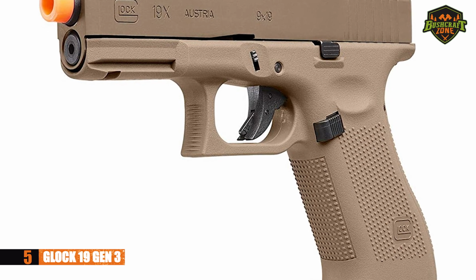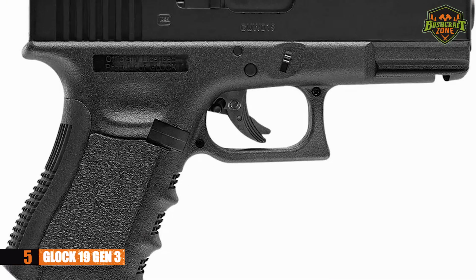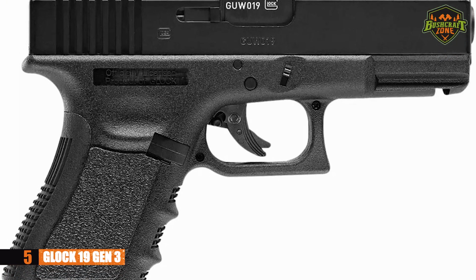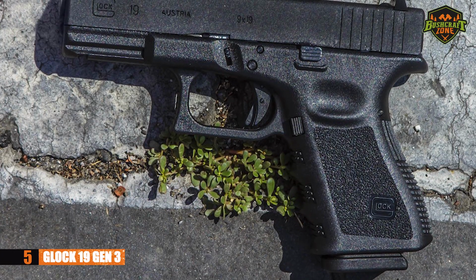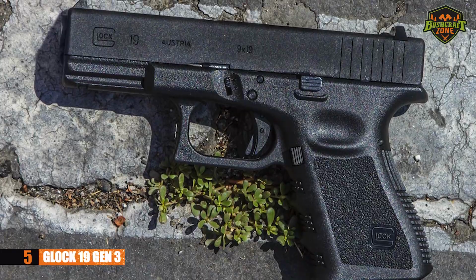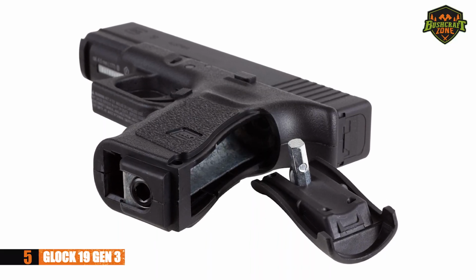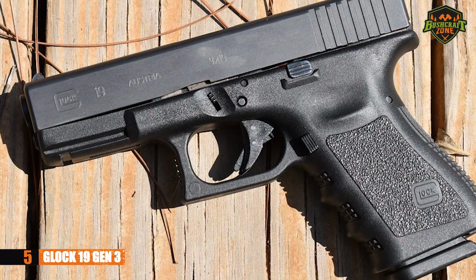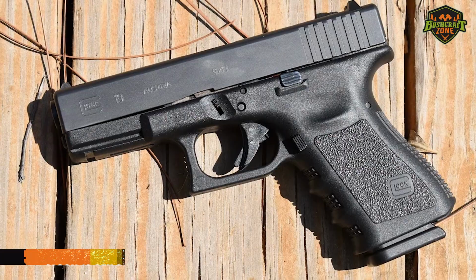The trigger pull weight is similar to the Glock 19. It'll weigh about 6.5 pounds, which isn't too bad. It also has the same design trigger, including its legendary blade safety. The shot velocity isn't too bad as well. It can travel about 200 feet per second. After about 96 shots, you'll notice it start to drop off a bit. If you're looking for an air pistol that'll be great for property management or target shooting, the Glock 19 Gen 3 will be able to get the job done.